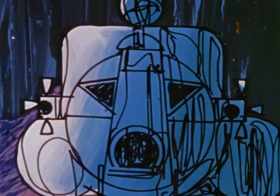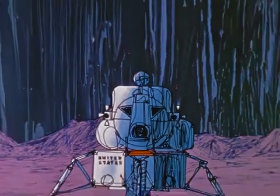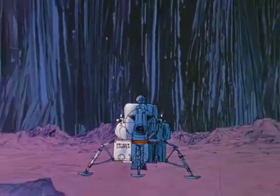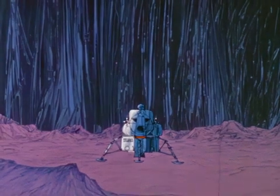These features enable the pilot to guide the LEM along a carefully planned flight path, to let it hover over the landing site, and, if necessary, to change its course before touchdown.